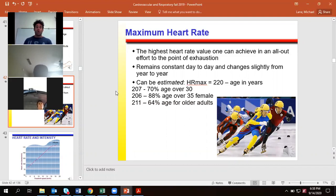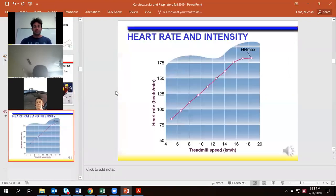And then there are variations on these same formulas depending on the individuals you're working with. So if you're dealing with a female that's over 35, we take that 206, multiply their age by 88, and then subtract that from that 206 to get their estimated heart rate max. So we're not expecting that full beat lost every single year. And especially once we get older, with older adults, we're talking in the 50s and 60s plus, then we're going to use that 211 minus 64% of their age.